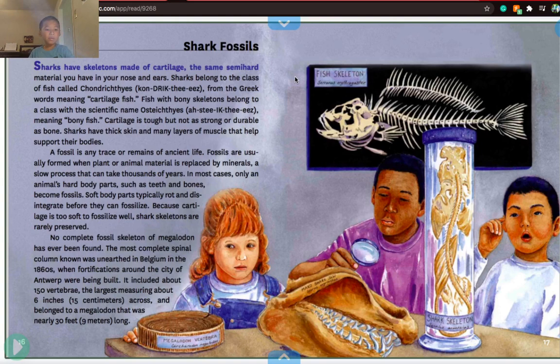The most complete spinal column known was unearthed in Belgium in the 1860s when fortifications around the city of Antwerp were being built. It included about 150 vertebrae, the largest measuring about 6 inches, 15 centimeters across, and belonged to a megalodon that was nearly 30 feet, 9 meters.